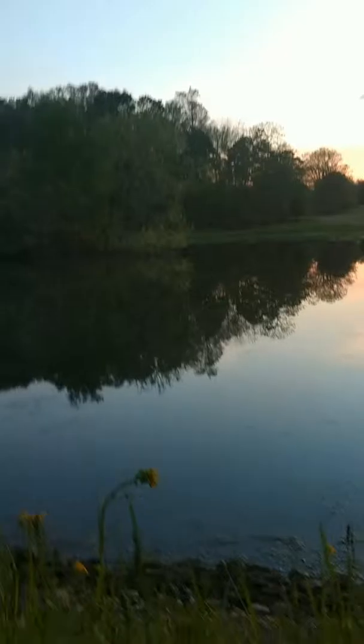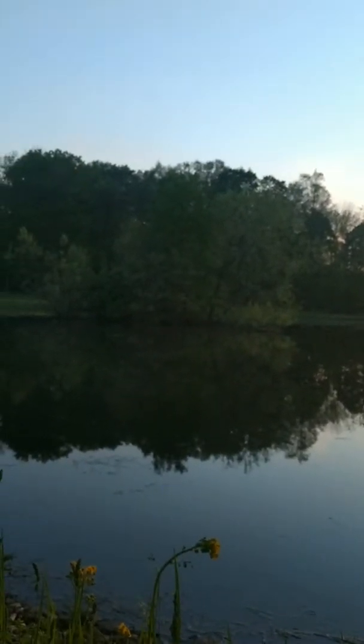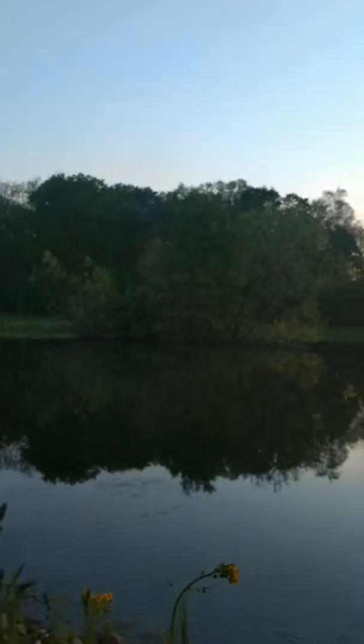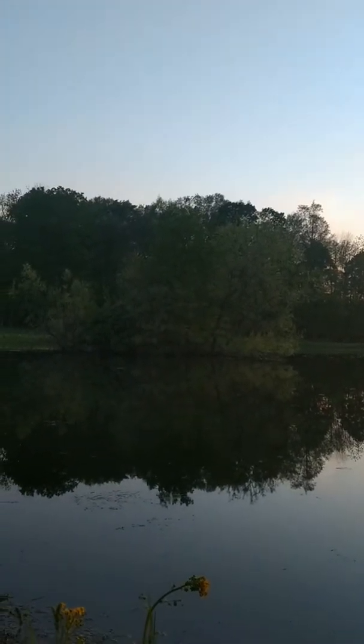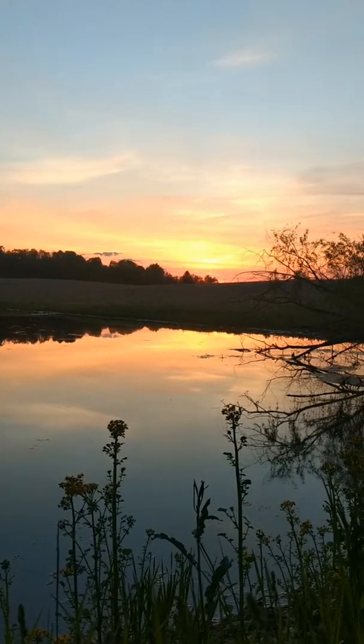I got my line out there in the water for some catfish. No real bites yet. I'm just using nightcrawlers on about a half ounce of weight on the end of it, just so it sinks real nice and well. But look at that sunset. Ain't that pretty?